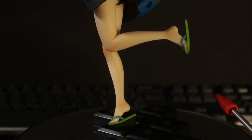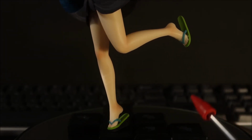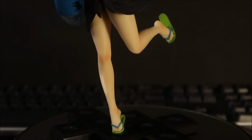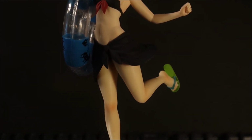You can see some shading right here on the foot also. Very subtle shading. When the light hits it, it creates depth and makes it look nice. But the finish of the skin is a little too shiny for me, so I'm going to have to nitpick about that a little bit.